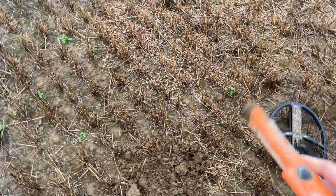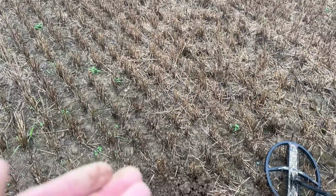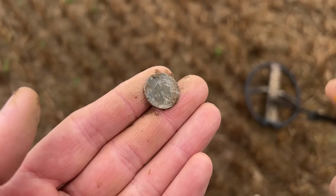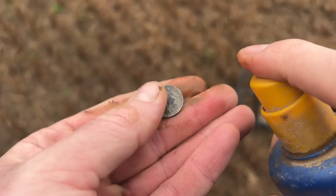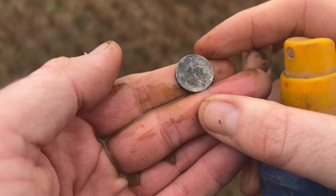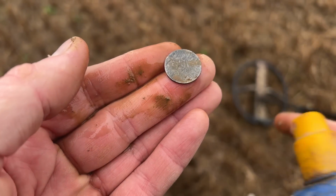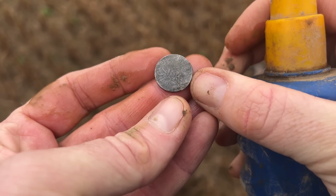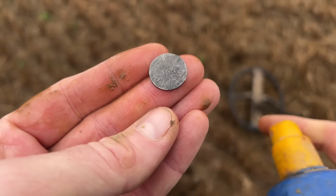Well, you heard it, you saw it. I've literally been going for like 2 minutes, and I'm straight in with a silver. This field is littered with silver coins. So exciting. Well, I think it is a French silver coin. I've had something similar before. I think that's like maybe Liberty or something like that on the back. Well, that is a fantastic start, and yet again it's another European coin off of this field.